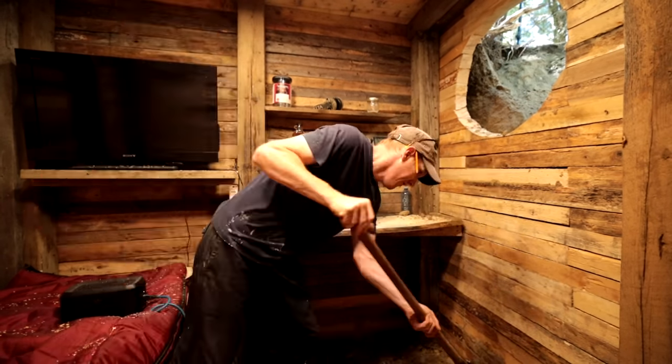We just gotta backfill this hole now, and we're well on our way to be shooting at the end of this guy with our cart.